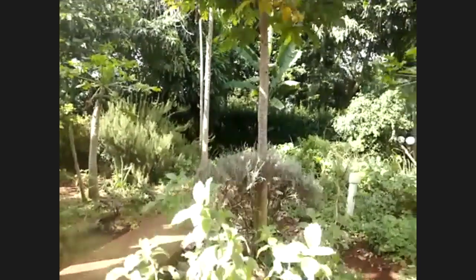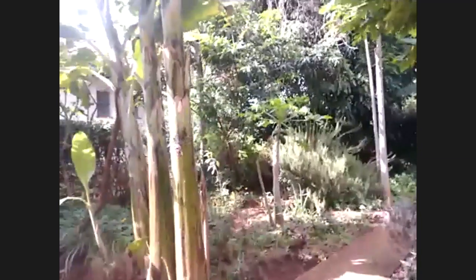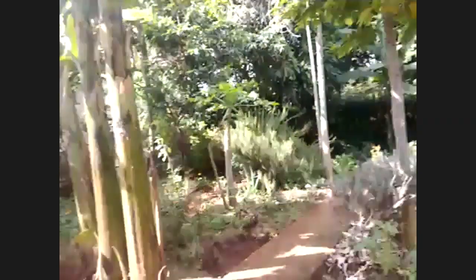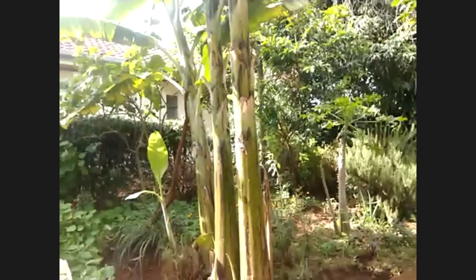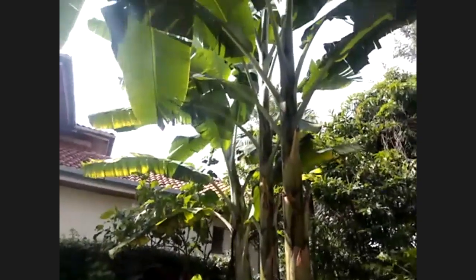First of all, it was very hot in this garden because there were hardly any trees. Then I started planting the trees, and now it's too shady. I underestimated the speed of growth of these plants. The banana trees seem to take over, as you can see. I planted all of these a year ago, and they're all big.